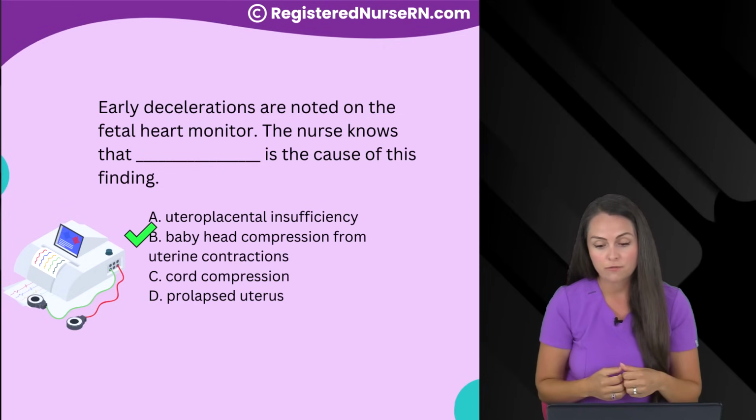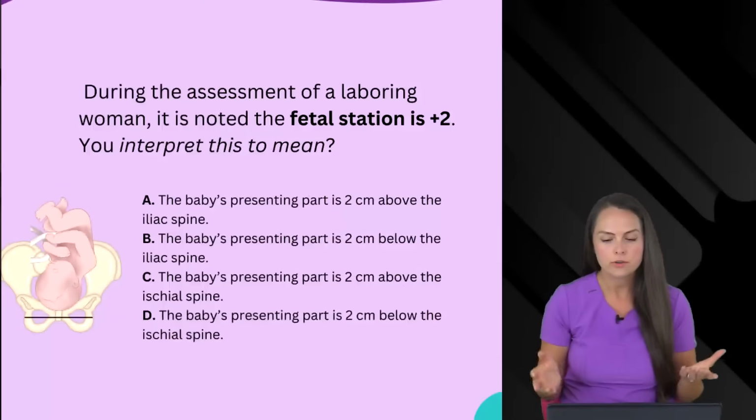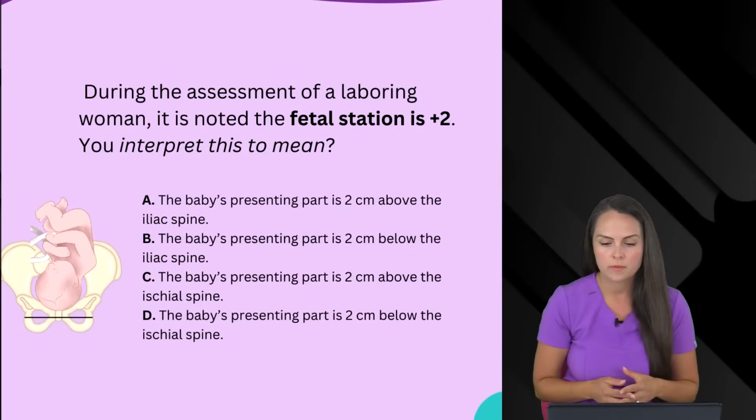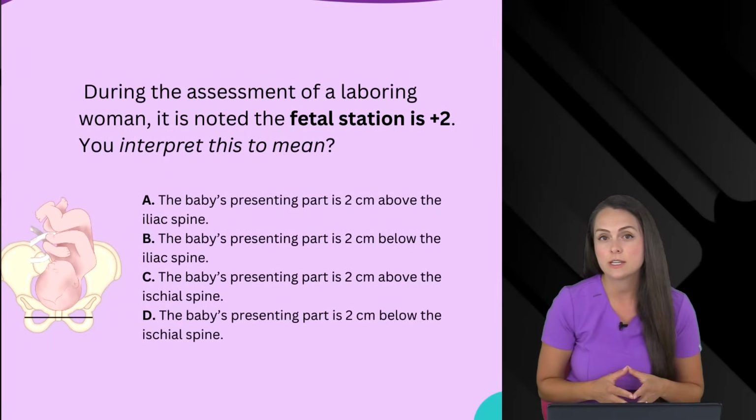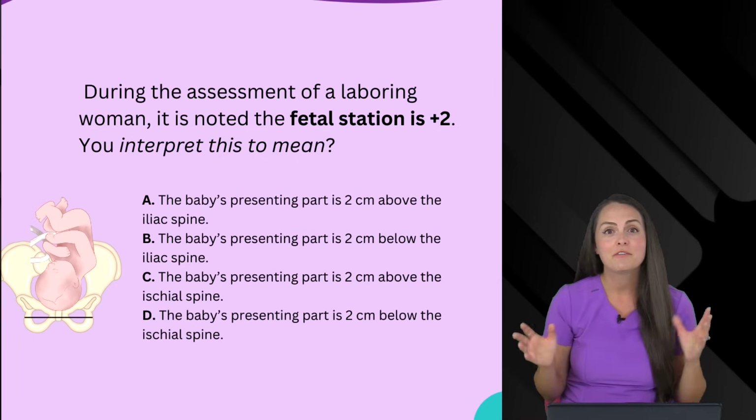Baby head compression from uterine contractions is what's going to cause those early decelerations. Here we're told during an assessment of a laboring woman, it is noted the fetal station is +2. You interpret this to mean what? So let's talk about fetal station.